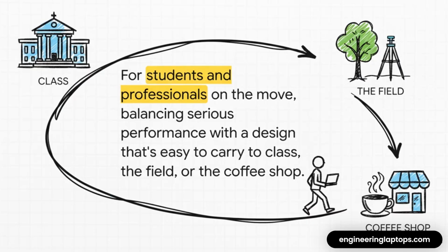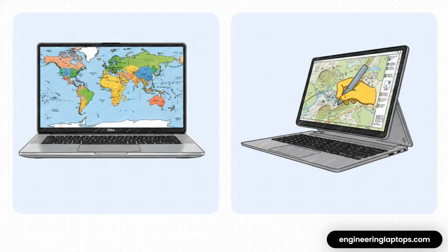First up, let's talk about Category 1 for students and for portability. This one is for all of you who are always on the go. We're talking about students or maybe professionals who are out in the field a lot. The whole goal here is to find that perfect balance. A machine that's got enough muscle for ArcGIS Pro, but is still lightweight and easy to toss in a bag and take to class, out on a job, or just to the coffee shop. And in this category, we've got 2 awesome contenders going head-to-head.